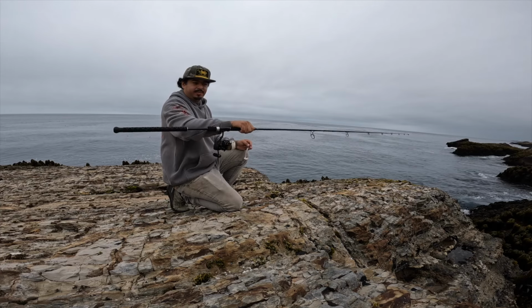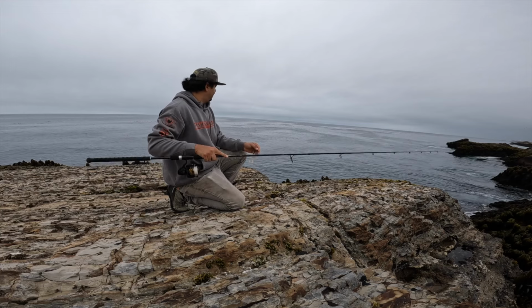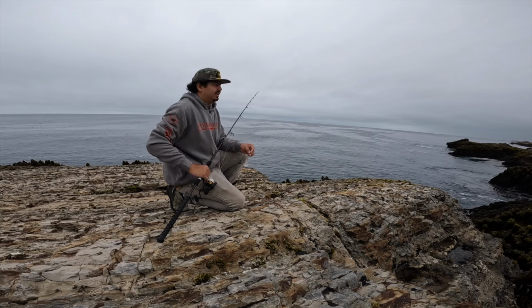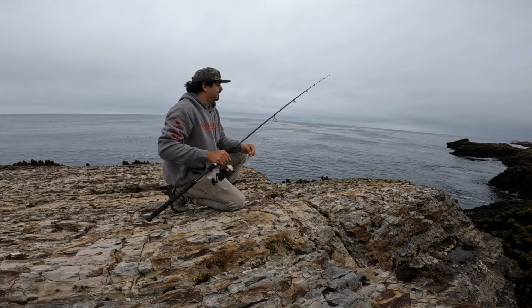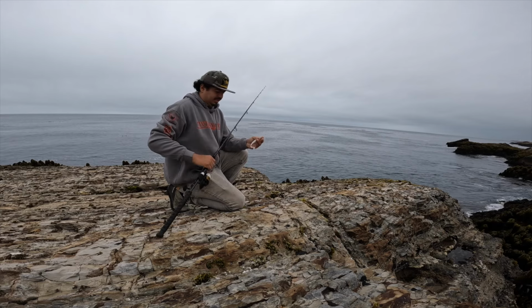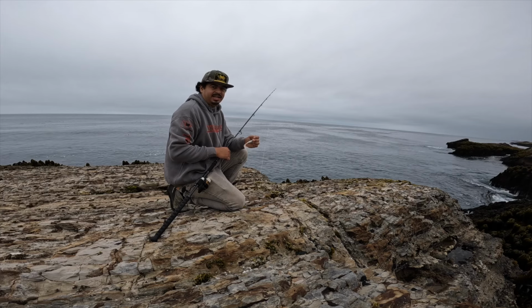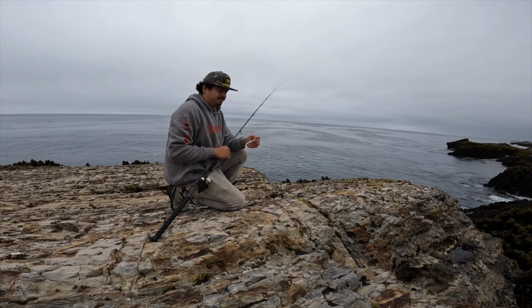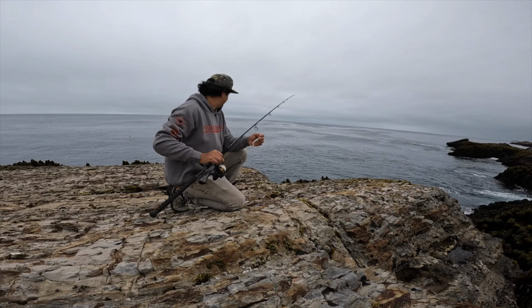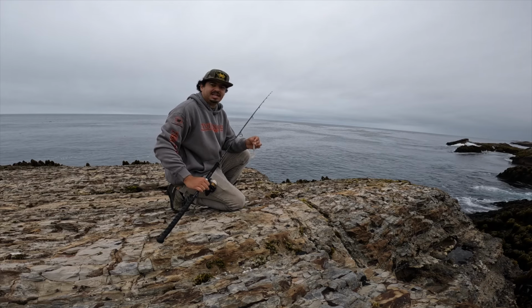Just lost a ling right there, exactly what I was talking about. Had it on, I tried to muscle it up past the little kelps, seaweeds, whatever. I couldn't muscle it. Got a little slack and the ling came off. I got it out of the water maybe less than a foot, and then he came off. But yeah, I might have to switch to medium heavy when I get the chance. Still on the same bait. He fought really hard.